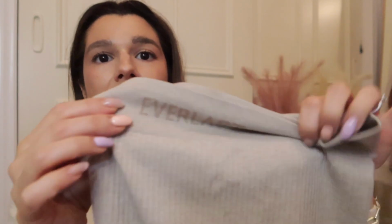I prefer something a lot more unbranded and something I can even integrate with my everyday wardrobe, or even pop a cardigan over just to make it an item of clothing rather than just a piece of activewear to work out in. I picked up this lovely bralette ribbed legging set by the brand Everlast. Now Everlast is a Kmart brand, I believe, and I really just loved this colour. It is such a nice neutral.